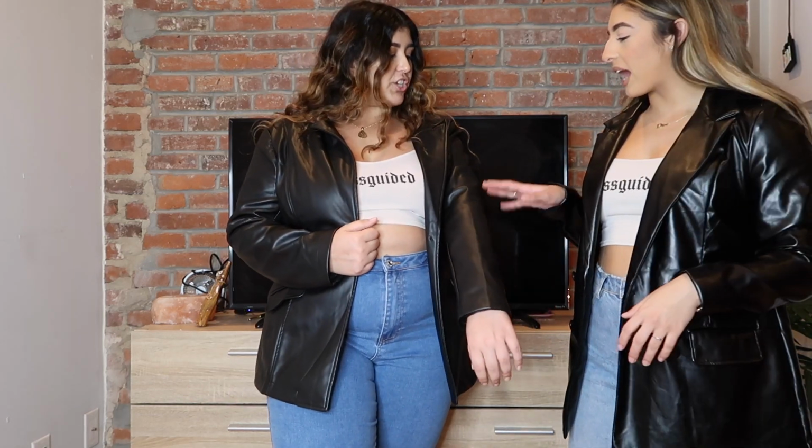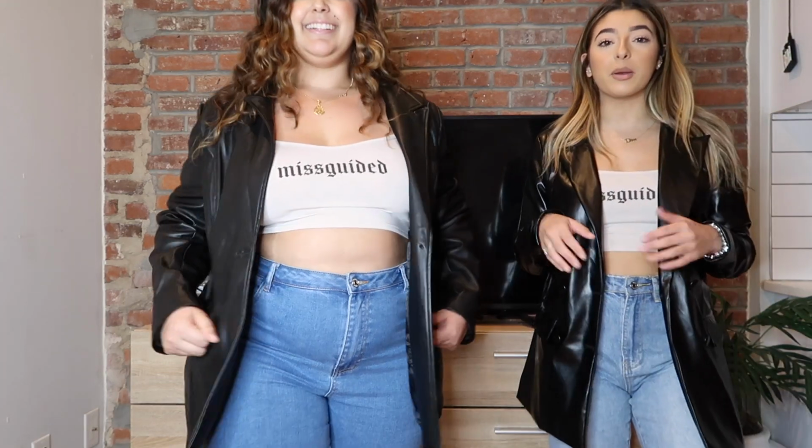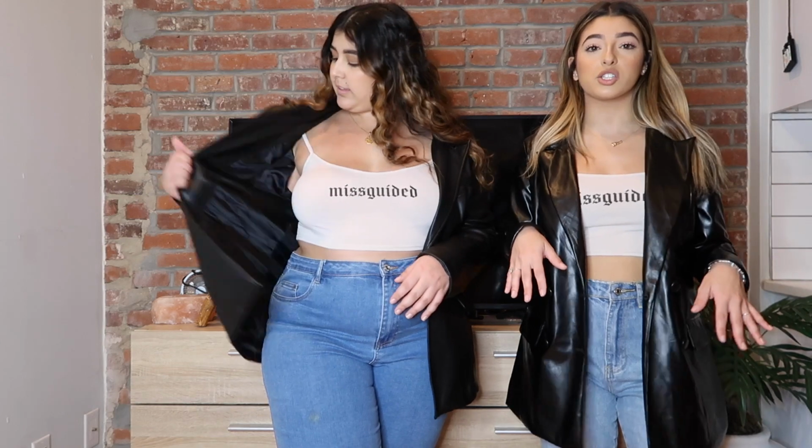And I also realized that I think mine is shinier than yours. I think you're right, actually. I do like, and you have more buttons. Yeah, I do have more buttons. So it is a little bit different, but I think they look really similar as well. I agree. I do wish it was a little bit more matte because I feel like it looks a little bit more fake. True, for a leather blazer, but I still think it's super cute.